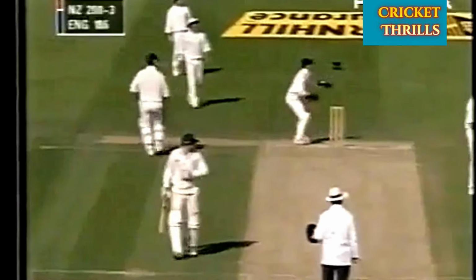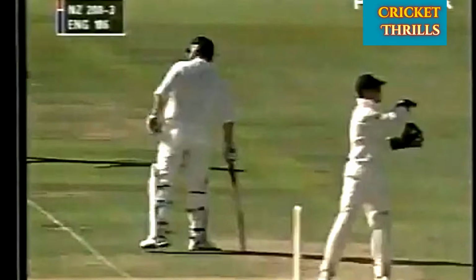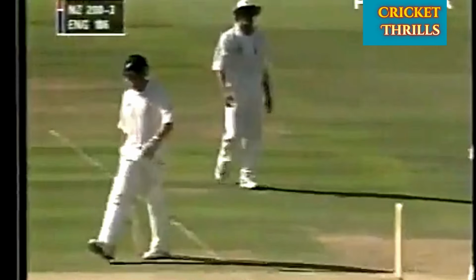It's the 200 up for New Zealand, and everything looking rather cosy for them. It's the end of the over. 200 for 3.